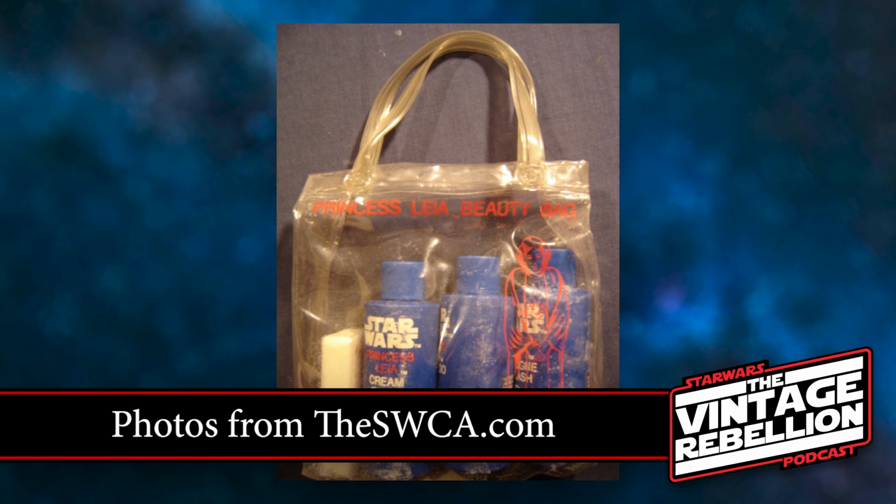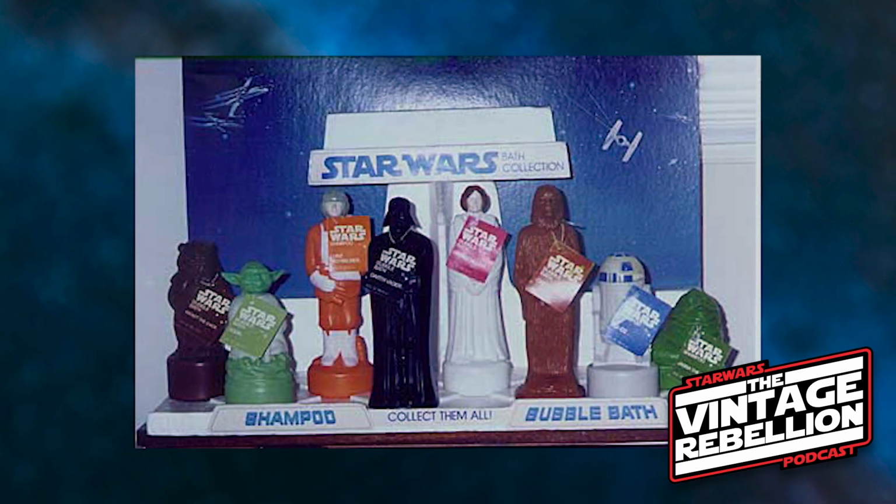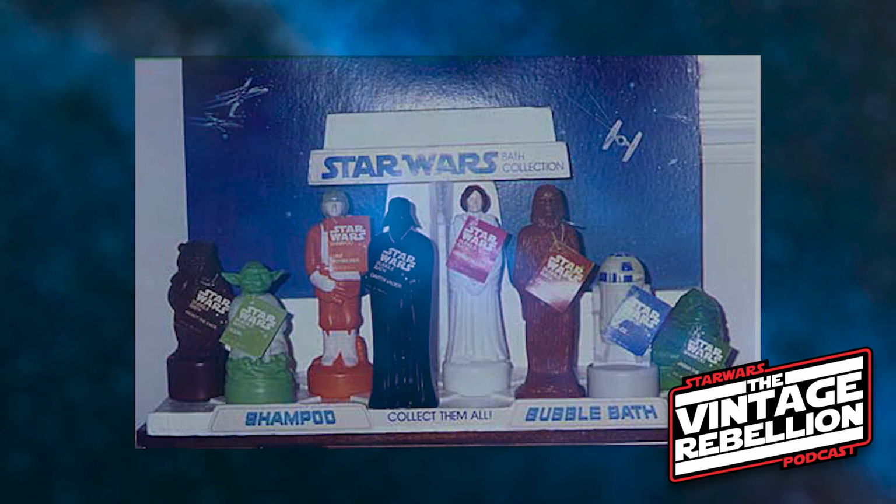An introducing Omni Cosmetics display poster. And also an X-Wing Omni Cosmetics display poster. They don't have pictures of all of these on the archive, do they? No, they don't. It's a bit of a shame, really, because I think that sounds really cool. The store displays are really special. That's what I'm looking at there.